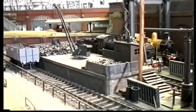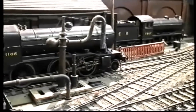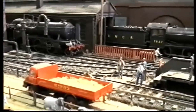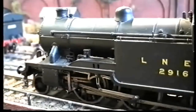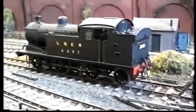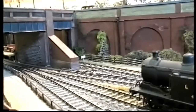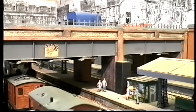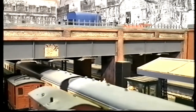Moving back into Castle Garry Motive Power Depot. Nothing's altered all that much. Got a fresh gang of workmen I've painted. This is the G5. It's left the docks and it's heading off towards Canham.